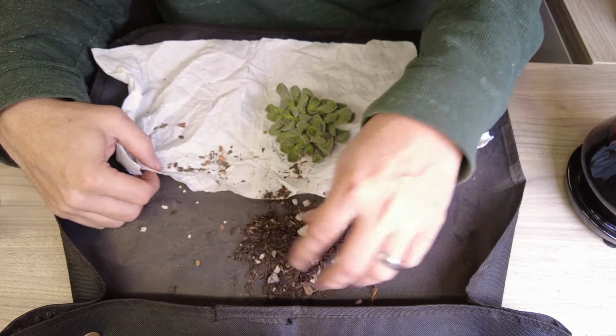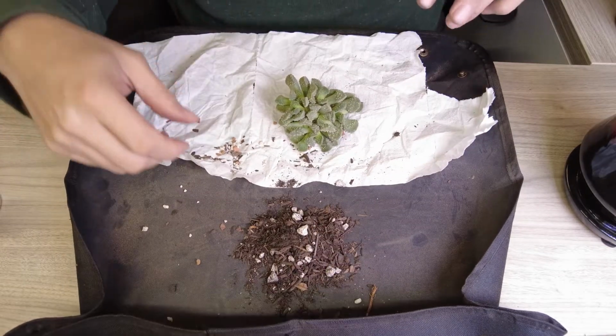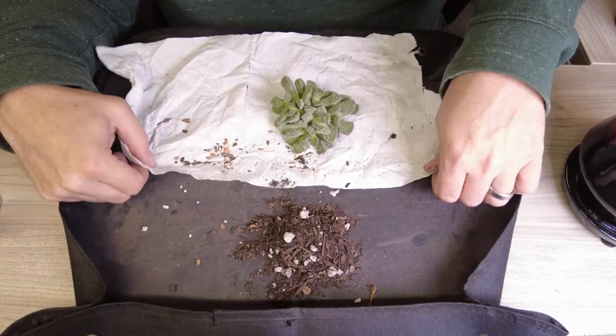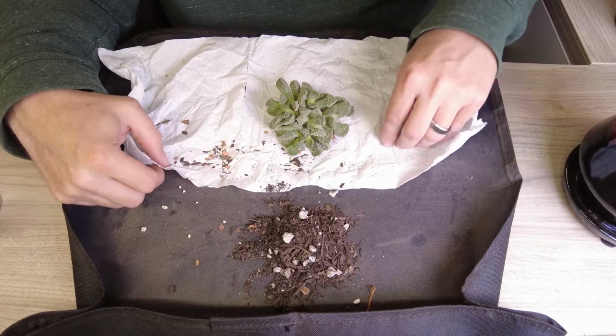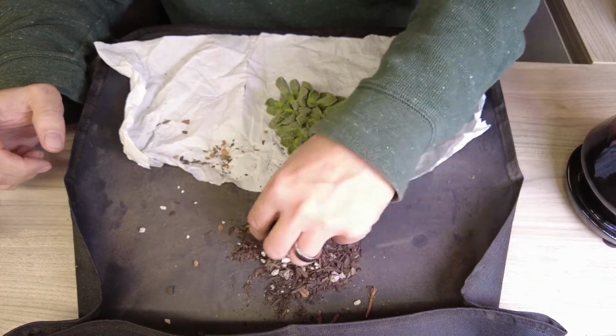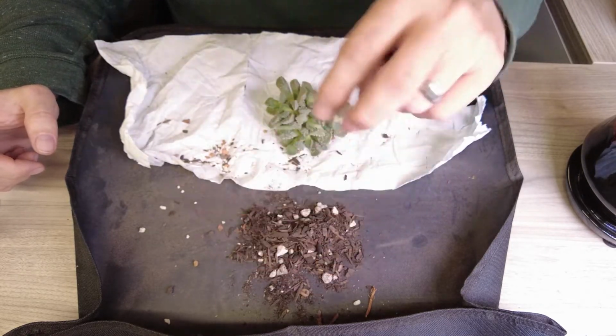I'm actually having some issues. I tried putting some adeniums in it, and it doesn't hold moisture well enough for the adenium, I don't think. It's happy and it's thriving, but I think I could do a little better. So anyway, this stuff drains really quick. It's pine stuff, forest products, and it's got pumice in it, lots of pumice.